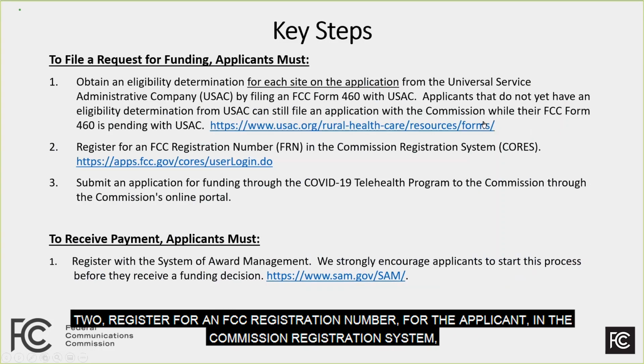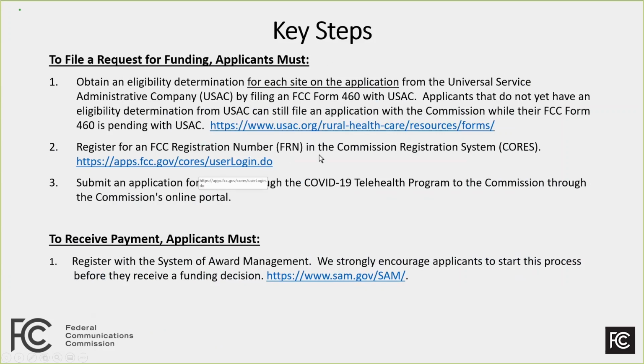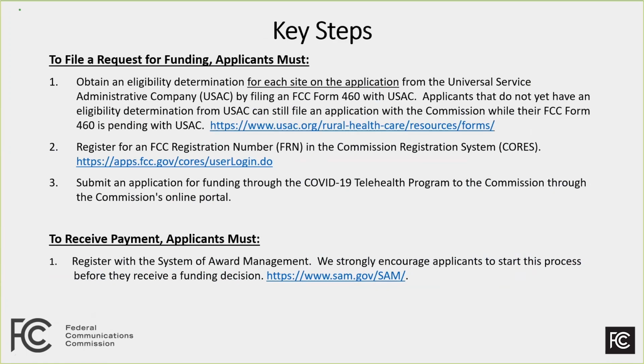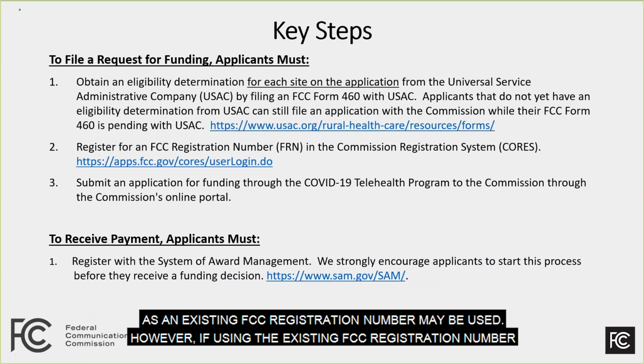2. Register for an FCC registration number for the applicant in the Commission Registration System, which we call CORS. The link is here. As I will explain later in this webinar when discussing the certification step, applicants need the person certifying the application to be registered in CORS. A new FCC registration number is not required, as an existing FCC registration number may be used.